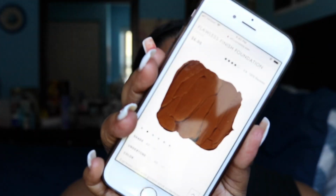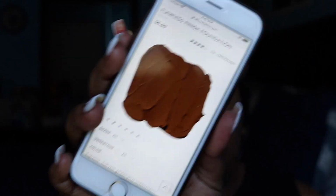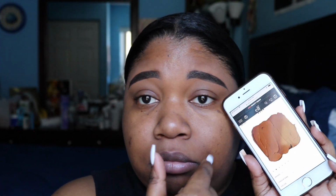You want to know what espresso is in the e.l.f. foundation? This is espresso. Espresso is rich with golden olive undertones. I have yellow golden undertones, and this definitely looks way too dark. Espresso doesn't look anything like my ColourPop foundation. It does not look anything like my NYX foundation. This just looks way too dark for me. We don't match.